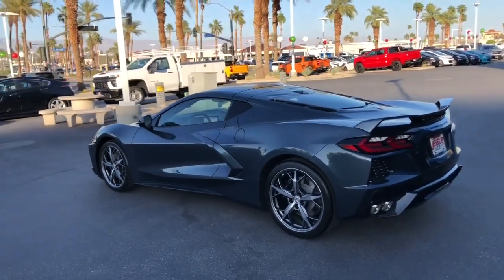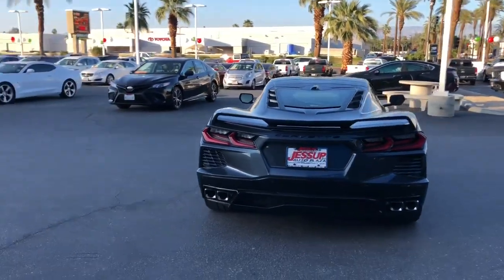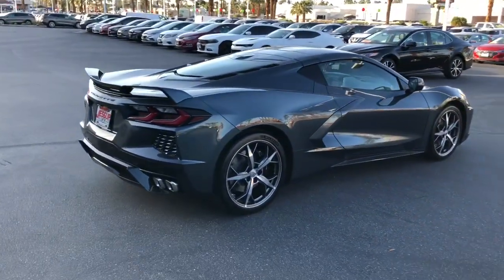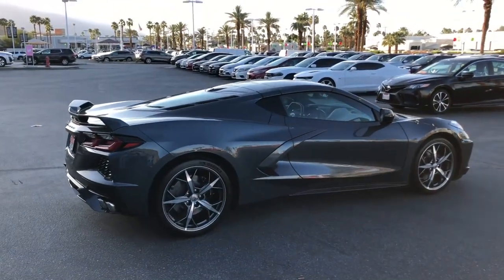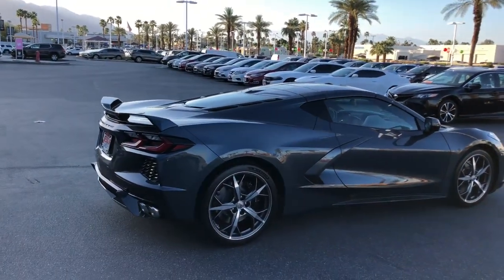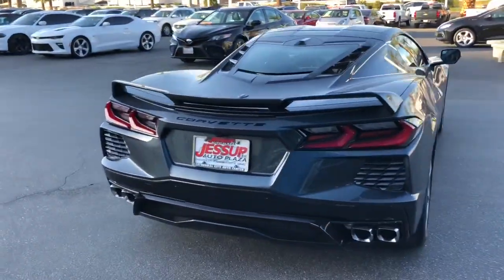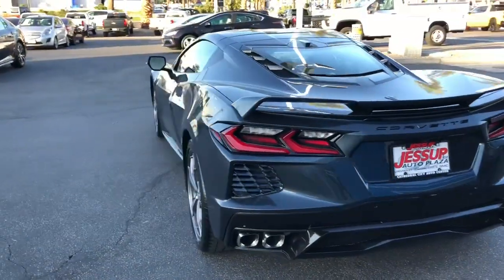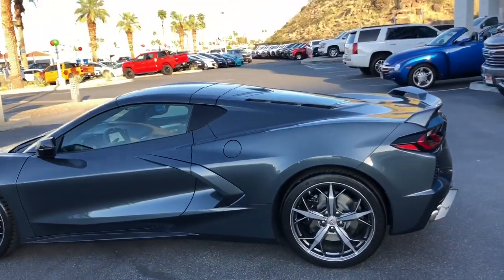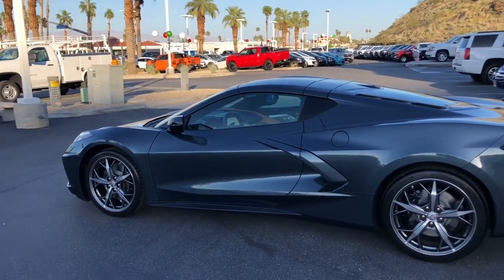Just an amazing design, mid-engine layout, gobs of traction with the weight of the engine over the rear wheels versus the C7 that had the weight over the front wheels. Just great looking. So this is, again, a Z51 with the front 19-inch and the rear 20-inch 5 Trident spoke Spectra gray painted wheels.